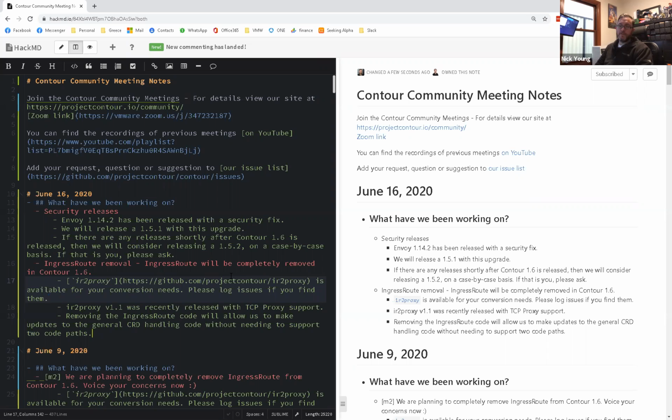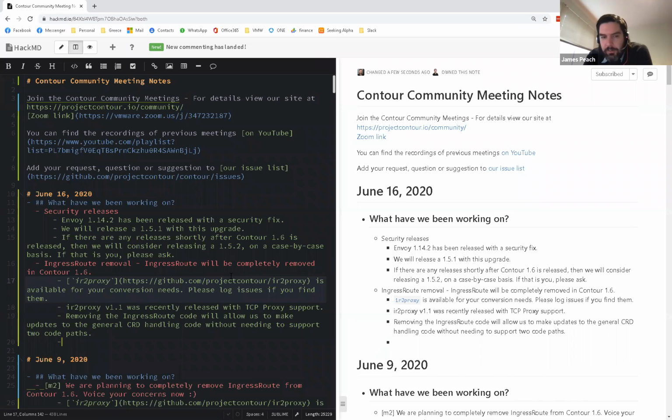James, is there anything you want to talk about that you're actually working on? Not really. I'm starting to look at Auth. One thing that I would like to put in the notes, though, is that there's some interest in the Helm chart.